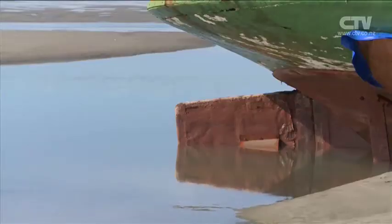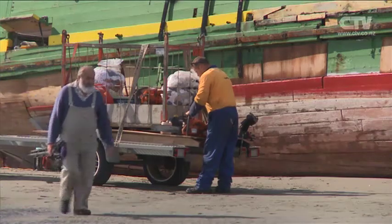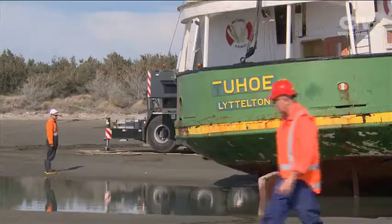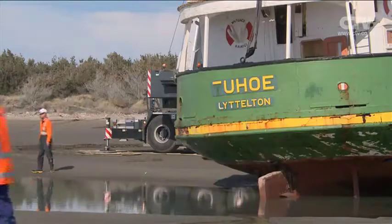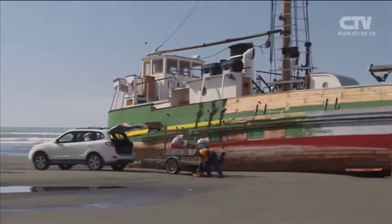It would have been nice to have seen it, say for instance, like you go up the Thames in London and they have these permanent moorings for the old boats. Taking photos of the MV Tūhoe was a way to keep her chugging along.